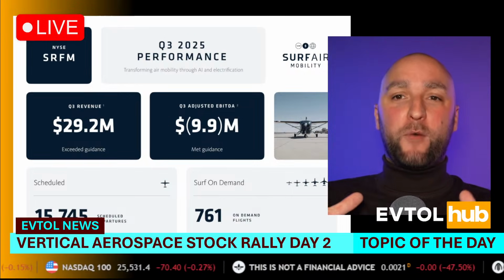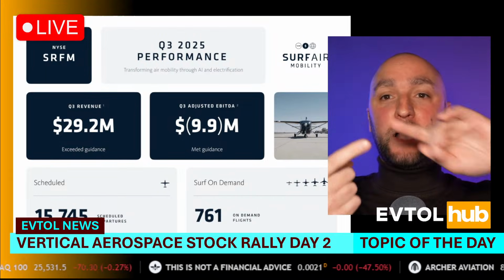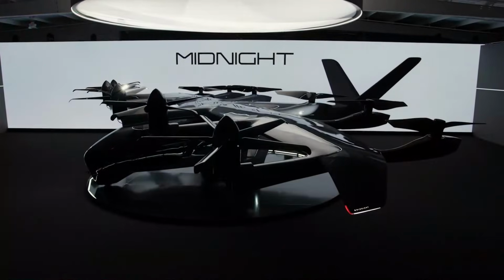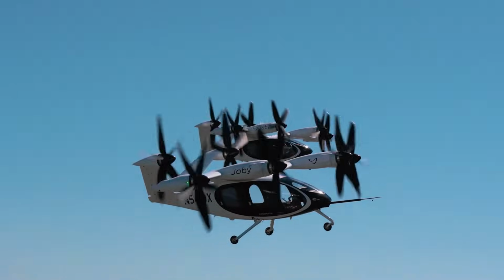So Surf Air Mobility are the operator. They'll be flying these aircraft. They might be flying Archer Aviation's Midnight. They might be flying Joby Aviation's S4. They might be flying Vertical Aerospace's VX4 as well. We never know.